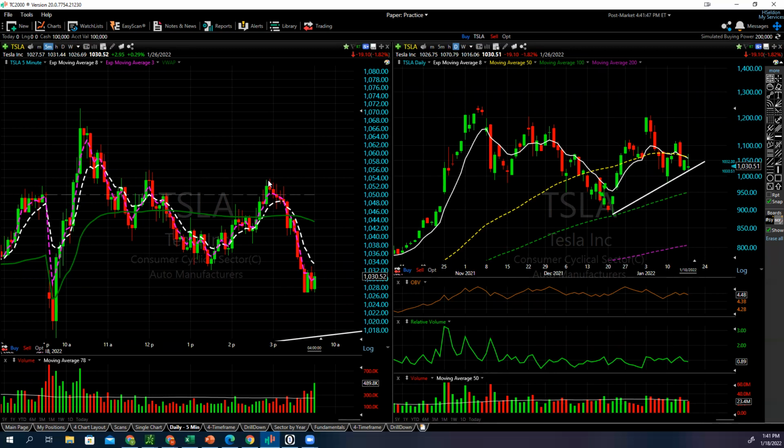Particularly look at the end of the day for Tesla. All red. So Tesla is down around $18. Why would I go long? Look at this uptrend line here, right?